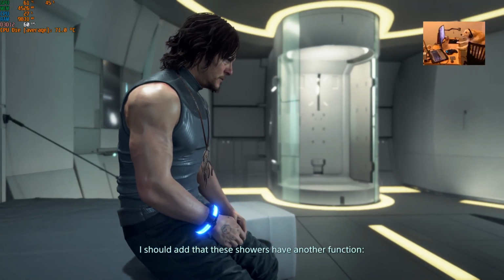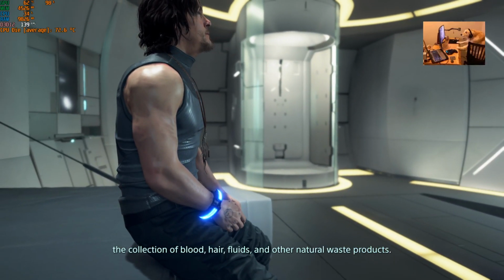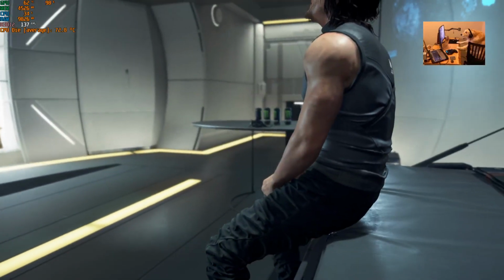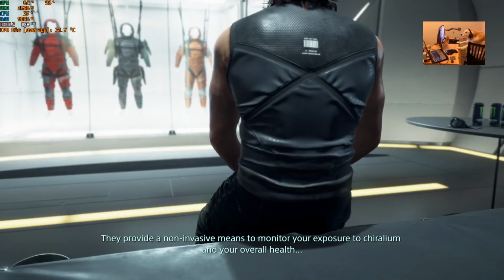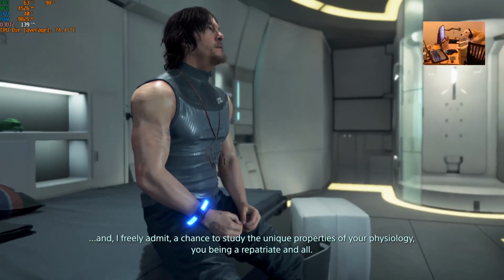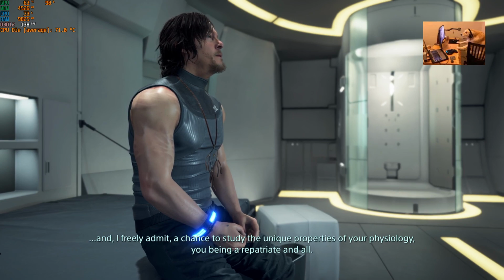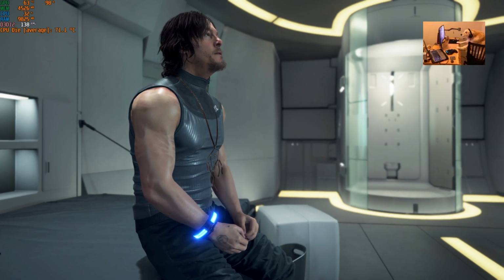I should add that these showers have another function: the collection of blood, hair, fluids, and other natural waste products. They provide a non-invasive means to monitor your exposure to chiralium and your overall health, and I freely admit a chance to study the unique properties of your physiology, you being a repatriate and all.